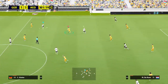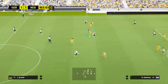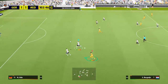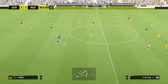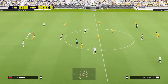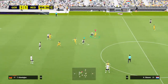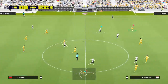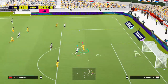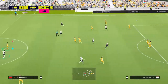Brandt engages and forces him off the ball. It's all a little bit desperate, but it's got the job done. Oh, that's brilliantly defended, though. It looked destined for a goal. Now it's Memphis Depay. It's a decent chance to counter-attack. He couldn't find the finish.